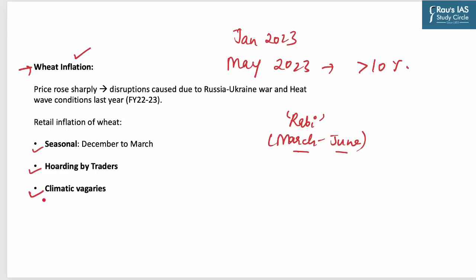And finally, the climate vagaries due to unseasonal rains in the last cropping season had destroyed some standing crop of wheat. And also there is a concern that this year may be an El Nino year, because of which the monsoon may be delayed in India, and it is expected that this will lead to an increase in the price of wheat.